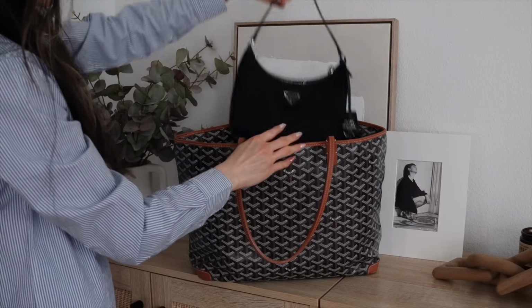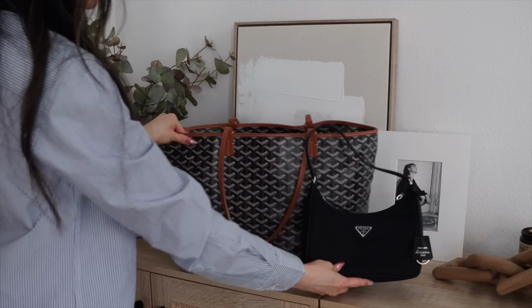Then for the packing, I also like to have a little going out bag. I could tuck that into the tote bag or just pack it separately in my suitcase.